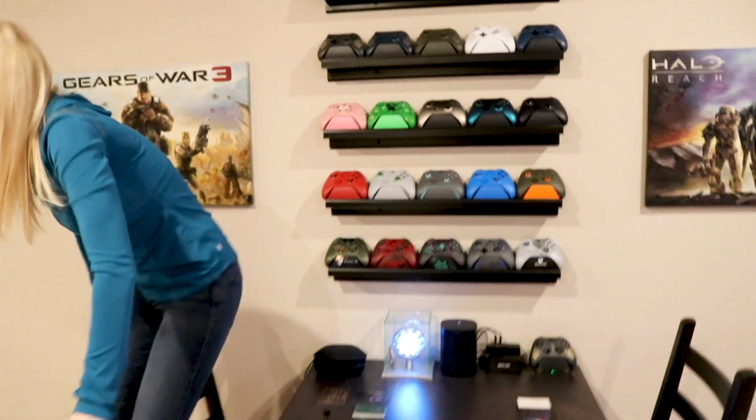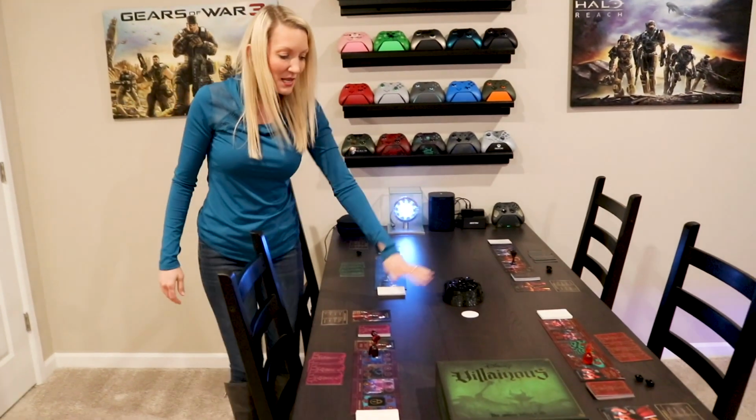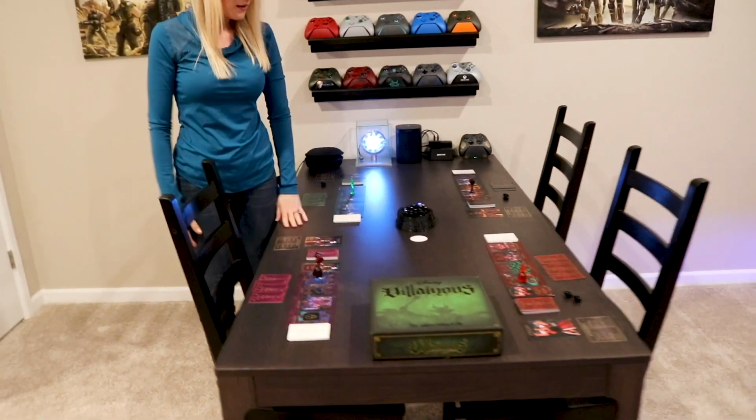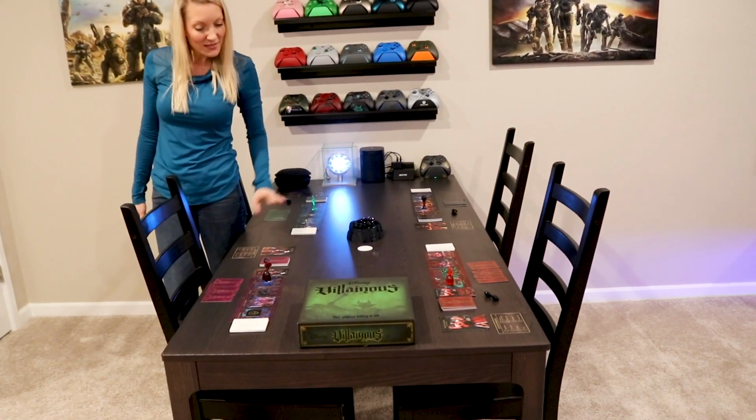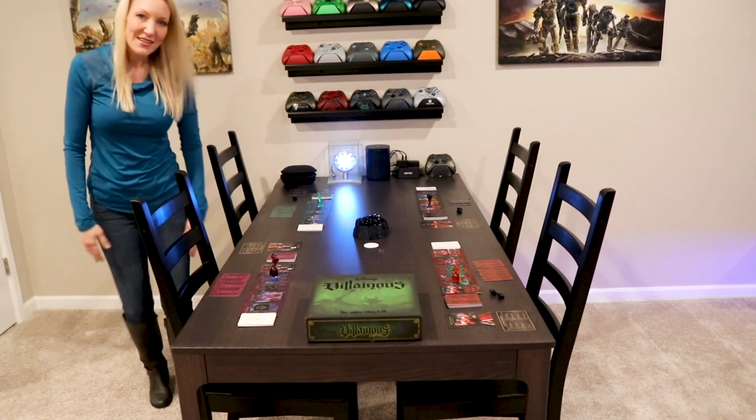Oh yeah, and this table is just one that we got from IKEA. It's kind of smaller and it works for us. There are 4 of us that live here, so it's the perfect size for us.